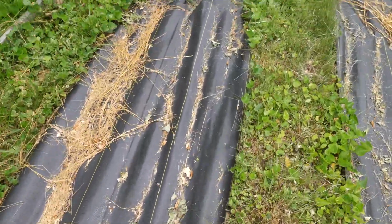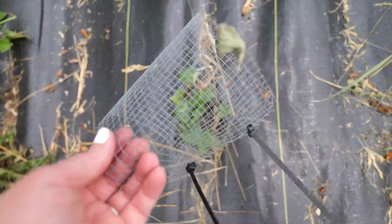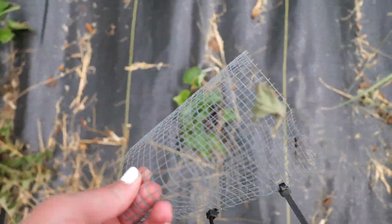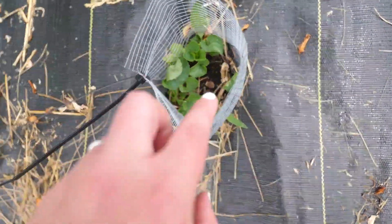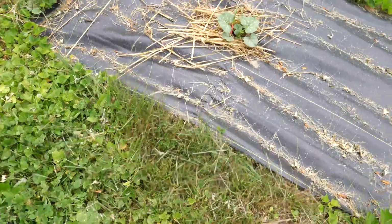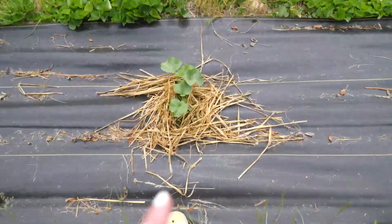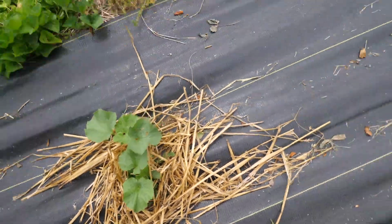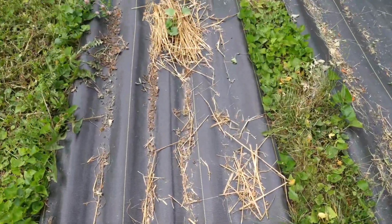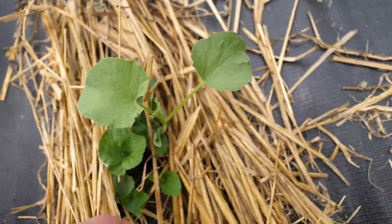Now let's see, is there anything in this? I made these little cages out of hardware cloth to put around seedlings. This one has nothing in it, so just leave that there. But this, no, that's a honey nut. Okay, this was a seed, and it's looking great. And this down here was also a seed, and it's looking great. That is a violet, not a squash.